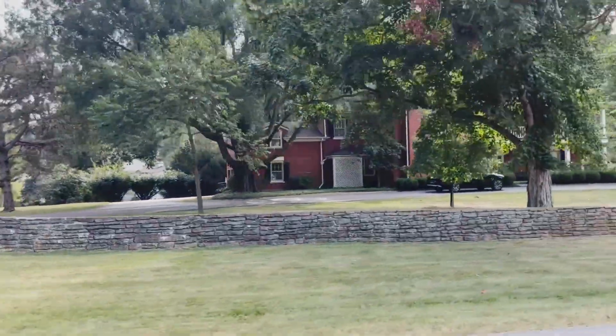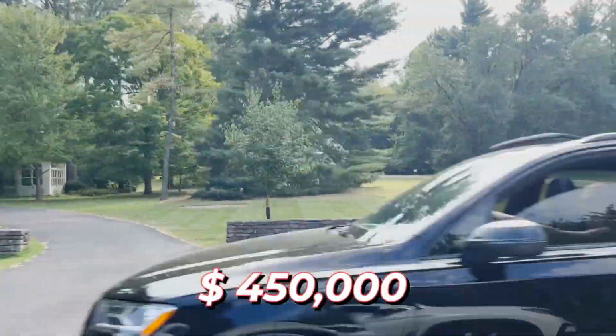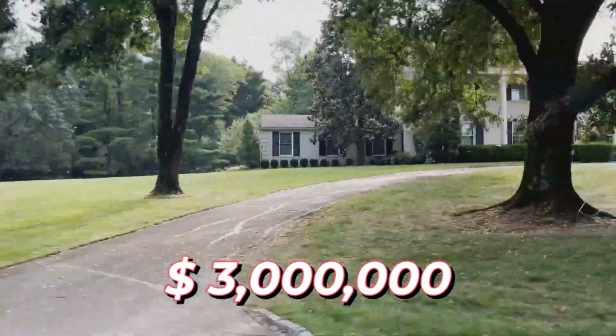Let's talk a little bit more about real estate in the Indian Hills neighborhood. Now, you're going to find homes that range in price from $450,000 all the way up over $3 million and everything in between. Obviously, it depends on the size of the property and which part of the neighborhood it's in. Now, you're going to find that most of the properties sit on close to a half acre, but some of them are up a little bit higher towards an acre. The neighborhood has a very secluded and private, tranquil feeling.